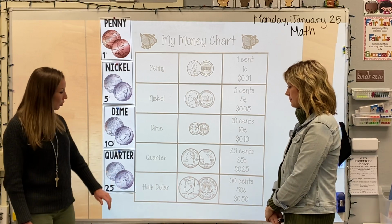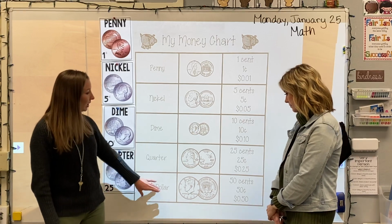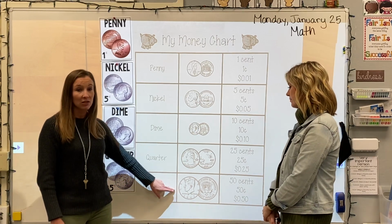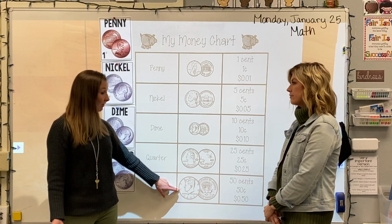Now there are other coins you're going to notice on the chart. There is something called a $50. We are not going to be worrying about that, but if you ever see it or you want to know, there is a coin that is called the $50. That's a large silver coin worth 50 cents.